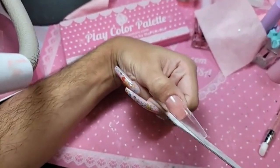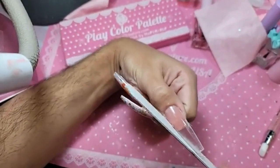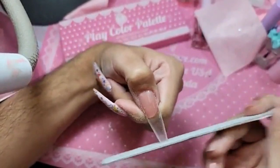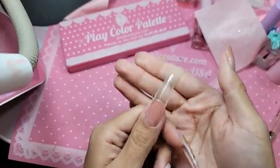Those sides razor sharp, because remember, the more beautiful shape of a nail is, everything has to be super straight lines, okay? Beautiful, look at that. Nice and skinny, mini. She's got her Spanx on.